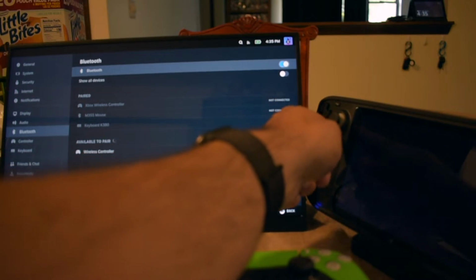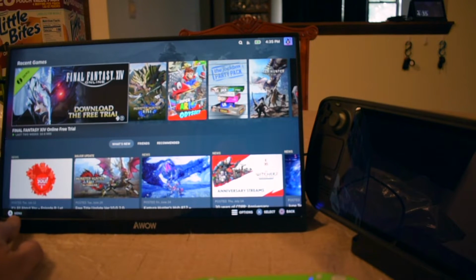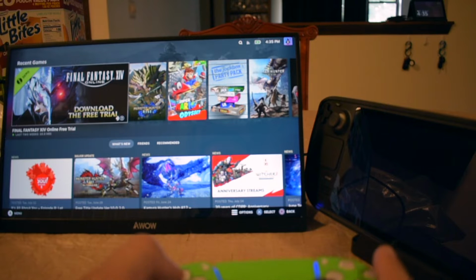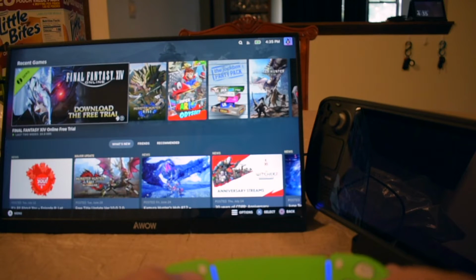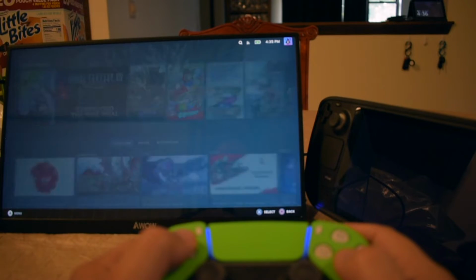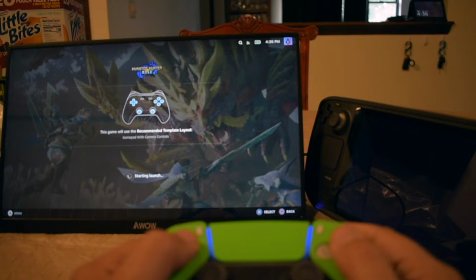And one of the nice features about SteamOS is it recognizes what controller you have paired. So if you look on the bottom left here, you could see the Steam button has been replaced with the PlayStation button, and the options on the bottom right have changed to now match a PlayStation controller. And I'm going to talk about that a little bit later as well, but that's a really nice feature of this operating system, and I love that they let you pretty much use whatever controllers you want to use.